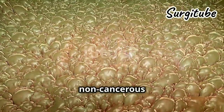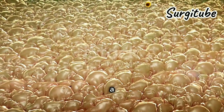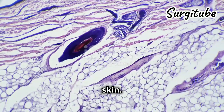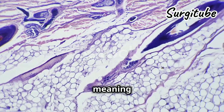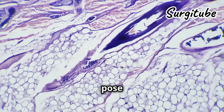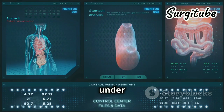A lipoma is a non-cancerous growth of fat cells. These fat cells cluster together to form a lump that sits just beneath the skin. Despite being a tumor, it's important to remember that lipomas are benign, meaning they are not cancerous and typically don't pose a serious health risk. Think of it as a tiny, harmless bubble of fat under your skin.